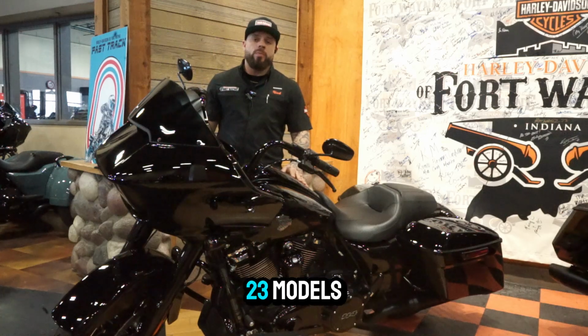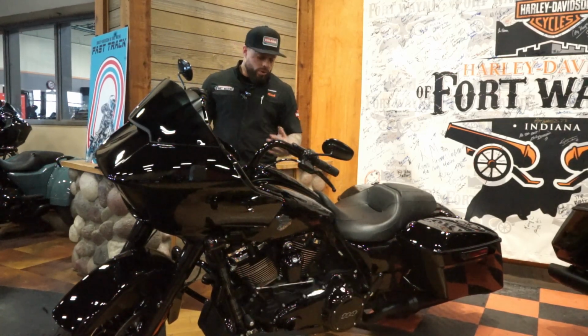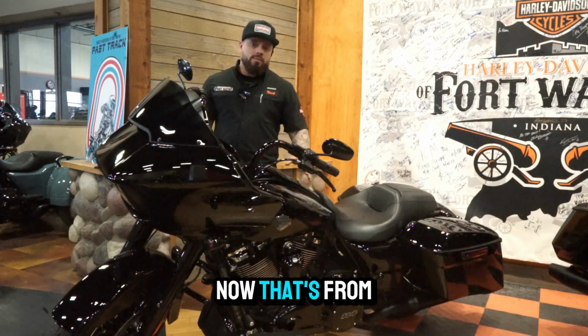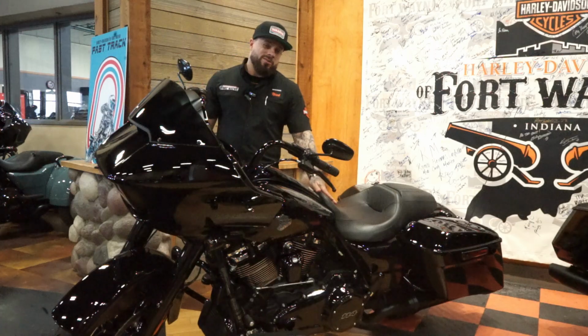Now on your 23 models, the bike itself weighed about 853 pounds, okay? With the power out of the 114, you're getting about 95 horse and about 118 foot-pounds of torque. Now that's from factory. Obviously, there's a lot of things you can do to upgrade those things, but from factory, those are the numbers you're looking at.